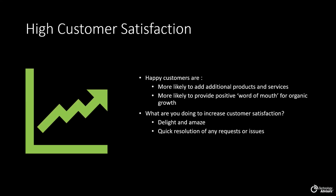So you should be asking yourself here, what are we doing to increase customer satisfaction? How are we attempting to delight and amaze our customers? And how are we ensuring that we have quick resolution of any requests or issues that come from our customers, so that if there is any potential friction, any potential problem, we can get that resolved quickly and seamlessly for the customer and give them a positive experience out of that issue.